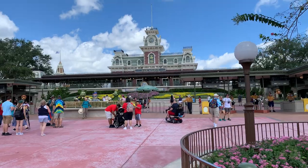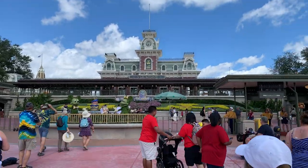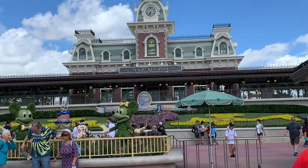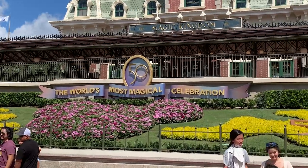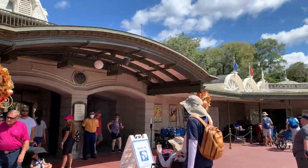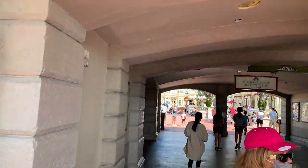As we are at the front entrance, you can see they've got this little 50th cake with Minnie and Mickey ready to eat it. And right behind, the world's most magical celebration, Magic Kingdom 50. We'll get another zoom in here on that 50th signage right out in front. Something else we're going to keep an eye on too is all their fall decorations, which match the 50th anniversary. Oh yeah, that'll be cool to see.